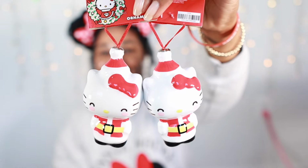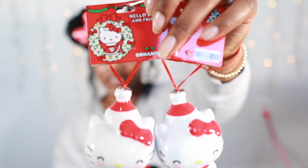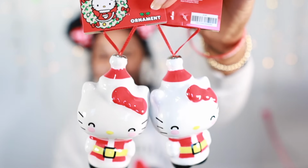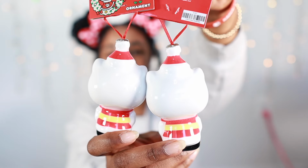Then kittens, I got these two Christmas Hello Kitty ornaments. How cute is she, y'all? Here is the tag. Again, these were $5 a piece and I got two of every one. And then here is how the back of these look.